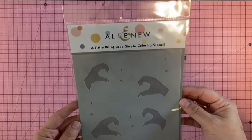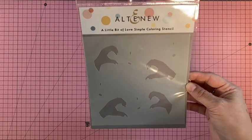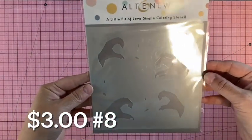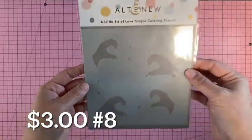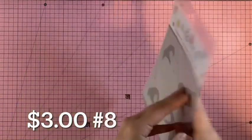All right, I'm just pulling out of this box, seeing what's coming out next. So this is an Altenew A Little Bit of Love simply coloring stencil. So these hands are doing that heart thing. You can look at their little fingernails, so sweet. So yeah, that's this stencil here. There you go. You get an idea of what you could do with that stencil.